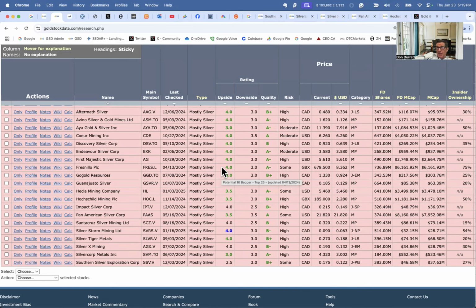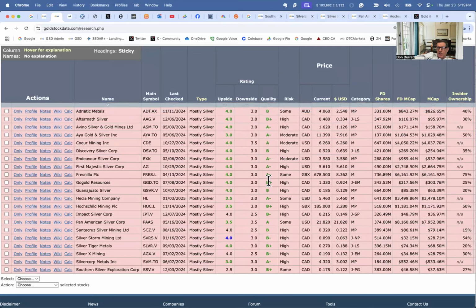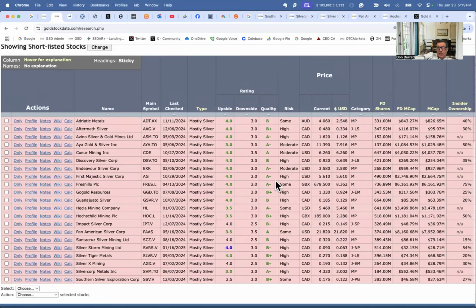Thinking off the top of my head which ones you guys are going to probably throw at me, nothing's really coming to mind right now. It's super juicy 5-baggers. I mean, that's what we're looking at here. We're looking at super juicy 5-baggers. So if you have any other silver plays that you think are super juicy 5-baggers, then you can let me know.